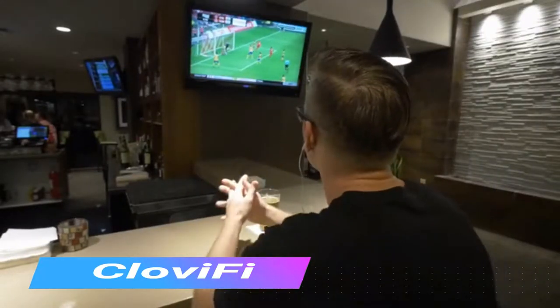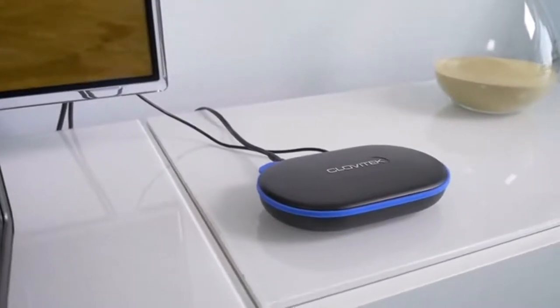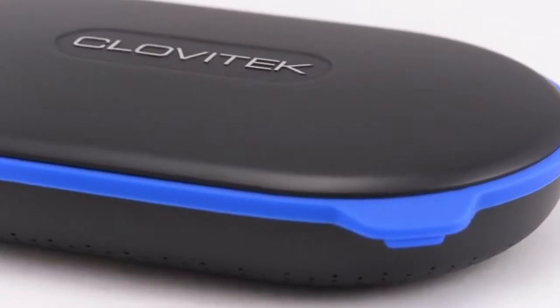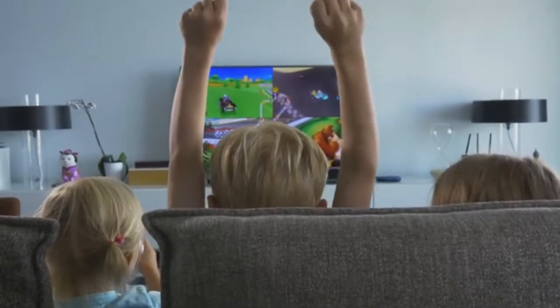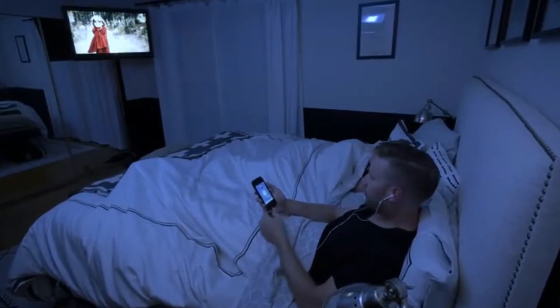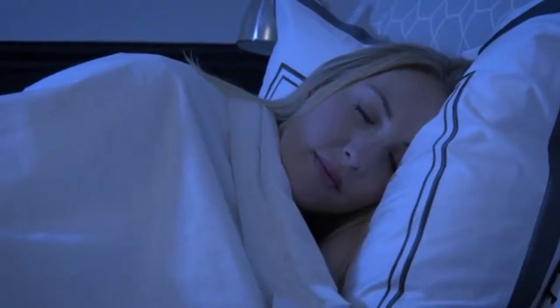Did you know that you can privately enjoy your favorite TV shows with high-quality sound, no matter where the screens are located? Introducing the CloviFi Wi-Fi audio transmitter by CloviTech. Our new device, CloviFi, is designed for everyone. Families, late-night TV viewers, people with mild to moderate hearing loss, video gamers, and even businesses. CloviFi enables multiple users to connect to any audio source and listen privately to high-quality audio without disturbing others.